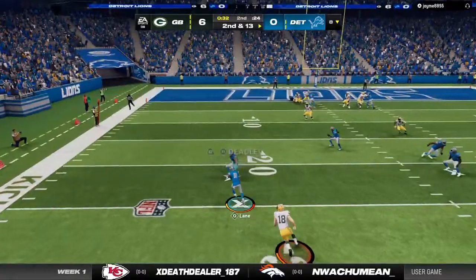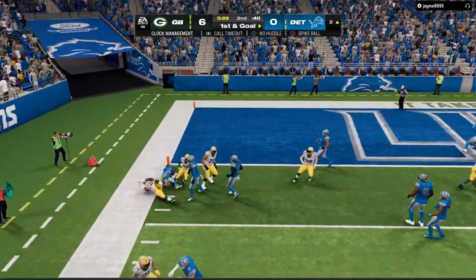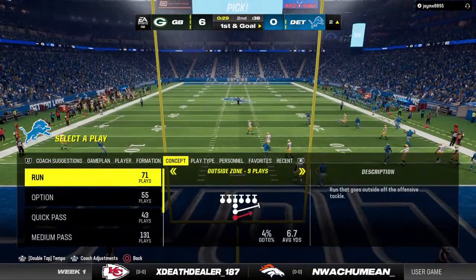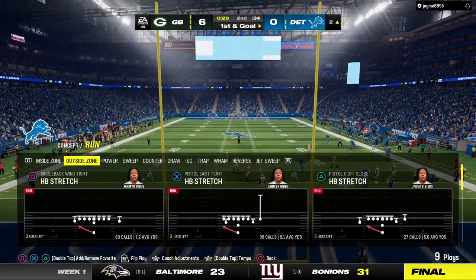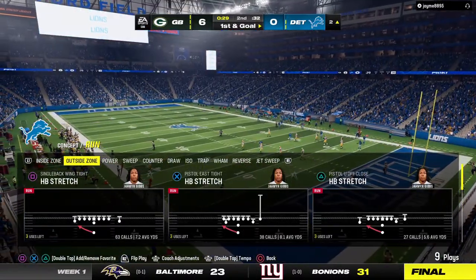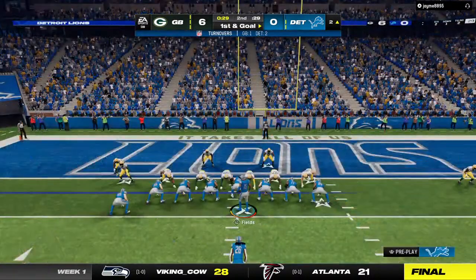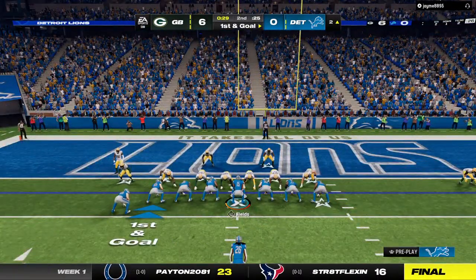Oh, he tries to force it in, and it's intercepted. And he will not get all the way home, but he will take this back down to about the 2-yard line. First down and goal at the 2-yard line. Here we go. How about this starting field position? 1st and goal from 2 yards out.